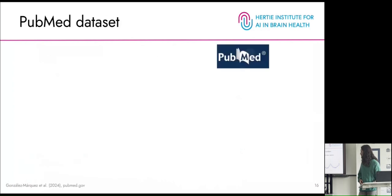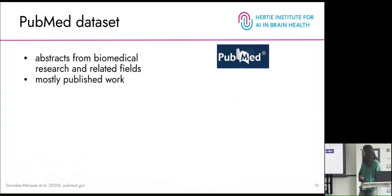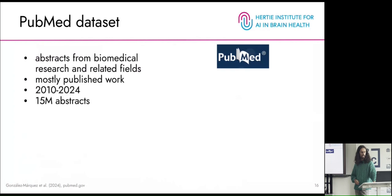Before we get there, I have to quickly introduce our dataset. And our dataset is a PubMed dataset. You might know the PubMed database. It indexes abstracts and papers from biomedical research, not only strictly biomedicine, but also more removed fields like education and nursing, and also very technical fields from STEM like physics and informatics. And they usually contain published work, not preprints, or not so much at least. And we took all the entries from 2010 to 2024, so 15 years, and that gives us 15 million abstracts. So that's roughly 1 million abstracts in PubMed per year.